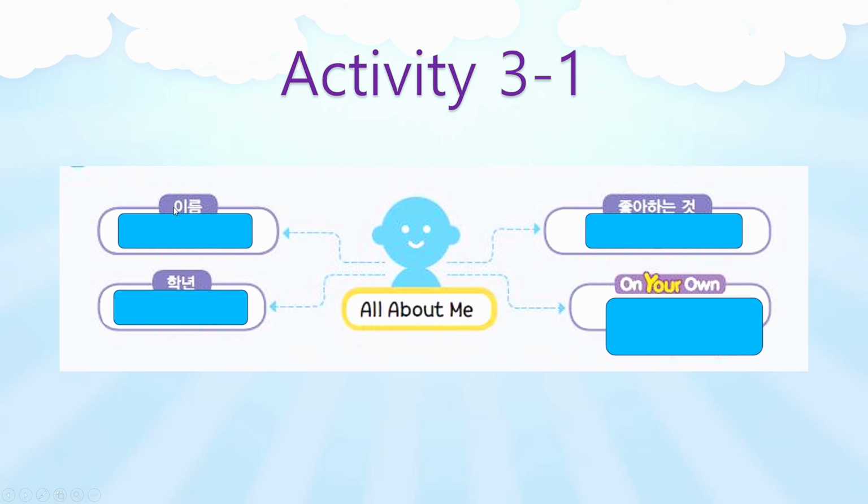Alright. So let's see. I need to put a name. So what's my name? No. My name is not Kuni teacher. No. My name is not Kuni Sam. My name is the Hulk! Hulk Smash! What grade am I in? You can put your own name. So if you want to put in Minji, Subin, Kyungwoo, anything you want. Right?